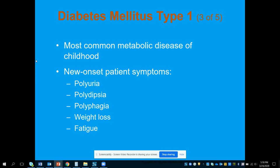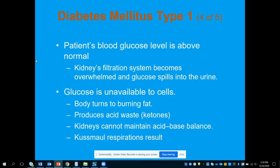You're going to see those three things, polyuria, polydipsia, and polyphagia, many times in test questions asking what they are and what they are a sign and symptom of. So definitely want to know what those mean. With type 1 diabetes, we can see these things in new patients. When they first take a patient to the doctor complaining of some of these things, that's how they usually find the diagnosis. The patient's blood glucose level is going to be above normal most of the time with a type 1 diabetic, again, because they have no insulin.